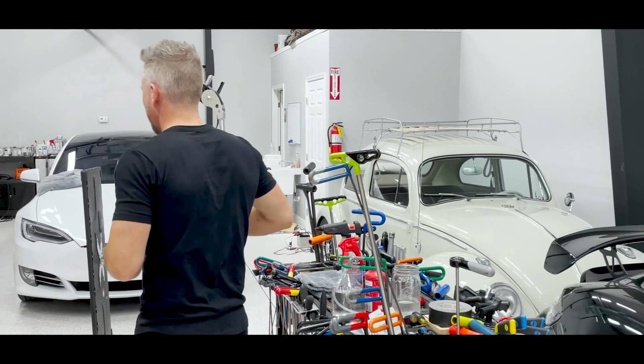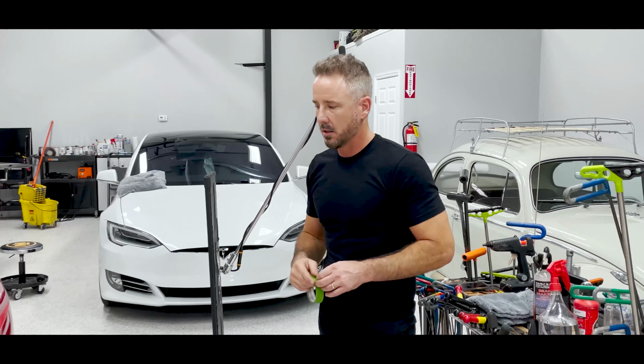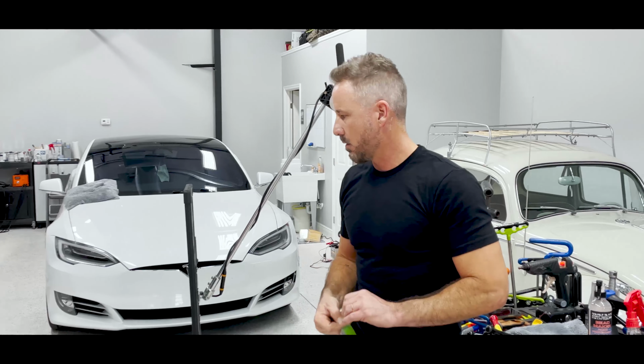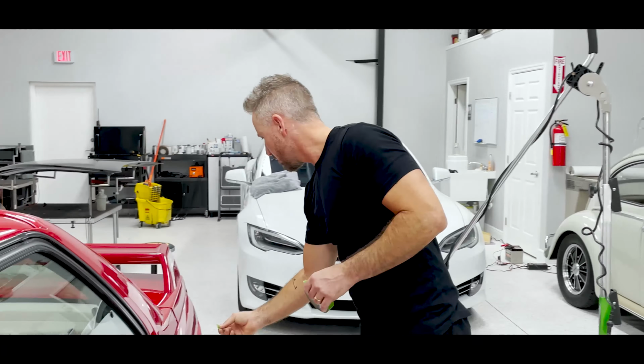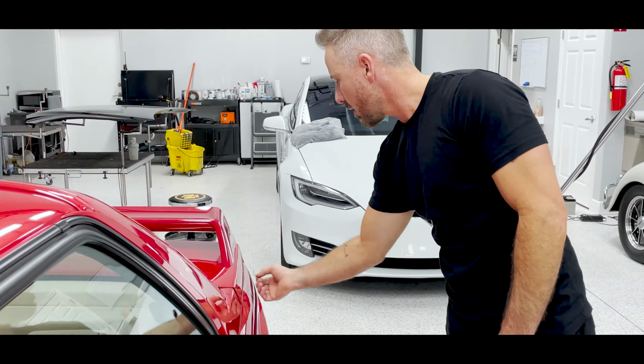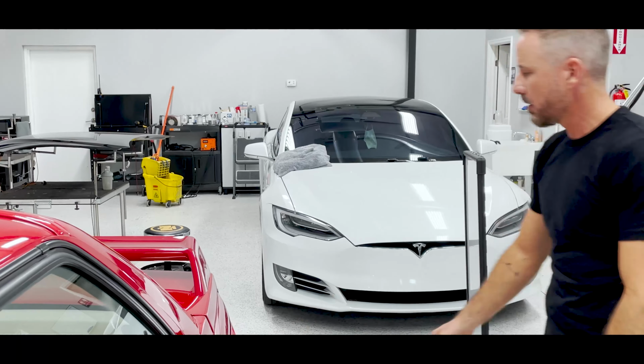We'll see what we'll do different this time is we'll just put little tape spots on after I do them. I don't know how I feel about, here's a dent. Let's see how I feel about tape being on it for a long time. Yeah, we'll see. Okay, so this is where we're gonna start.